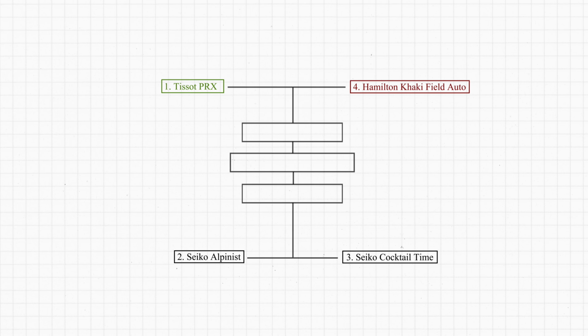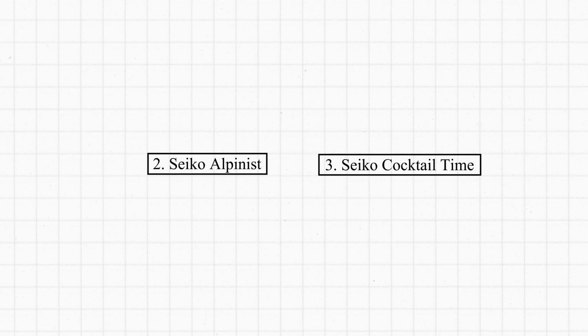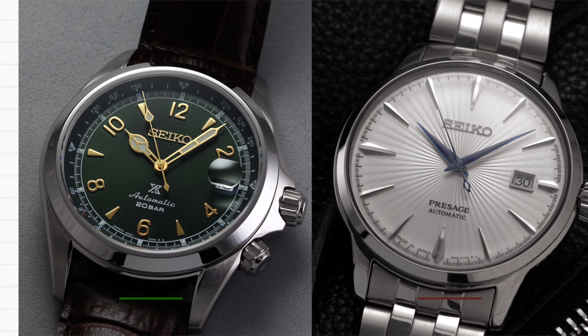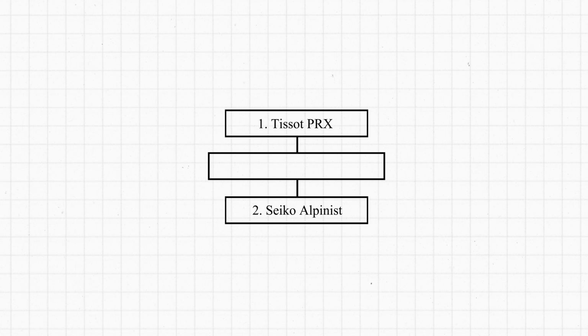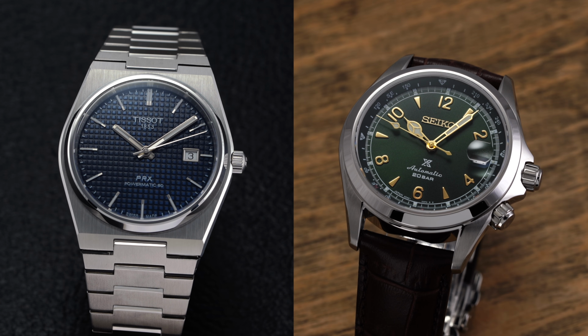Then the 2 versus the 3, the Seiko Alpinist wins decisively with a 60% win versus the 40% from the Seiko Cocktail Time. Not to say that I'm not a believer in the Alpinist, but I am very surprised about how well it is doing so far in the tournament, advancing all the way as a number 2 seed. So our final matchup, the 1 versus the 2 seed. I think our seeding was pretty accurate. They have continued each one of these individual matchups. They've won every single matchup. 1 seed with the Tissot PRX, 2 seed with the Seiko Alpinist.